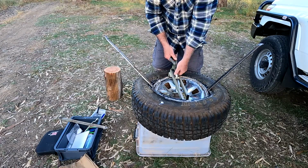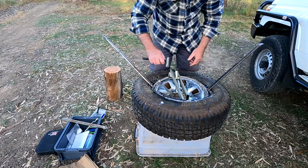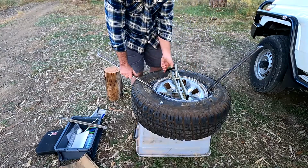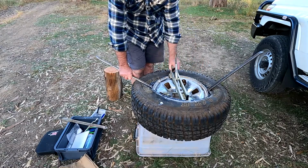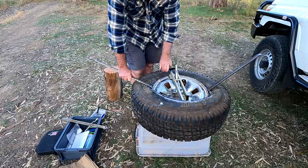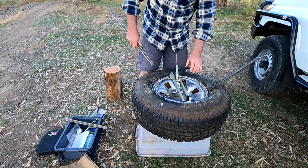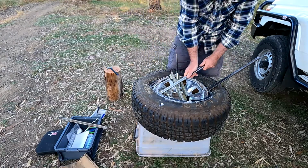So in theory, we've taken the tyre off, patched whatever hole or slash is in it, and now we're just putting it back on. Because it's been repaired, it'll become our secondary spare, I suppose. This is not your go-to tyre that you want to be going too far on because it's been patched. So it's like an emergency sort of deal. Take that out, and they're just going to feed this tyre back on.